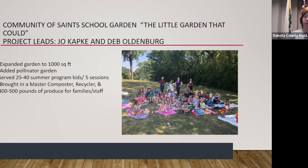They've served 25 to 40 summer program kids over 5 sessions. And this year they brought in a master composter, recycler, and this is huge. They grew 400 to 500 pounds of produce for the families and staff in that community. So they're feeding the families in their local community and teaching gardening to young people. And Joe and Deb have done an excellent job, and any other volunteers that were able to help on that project too. So thank you for that.